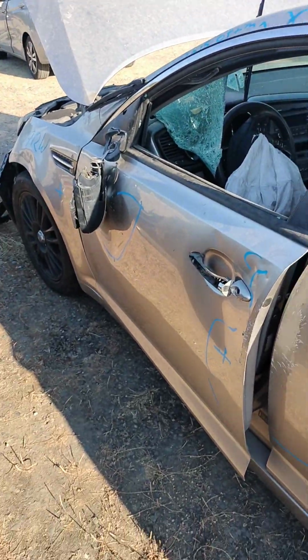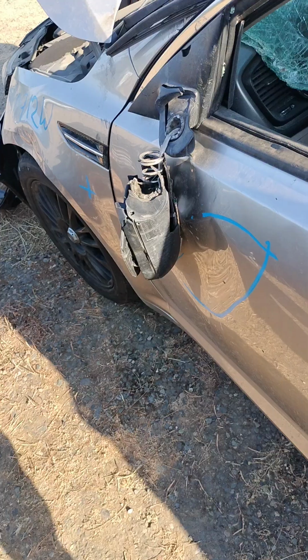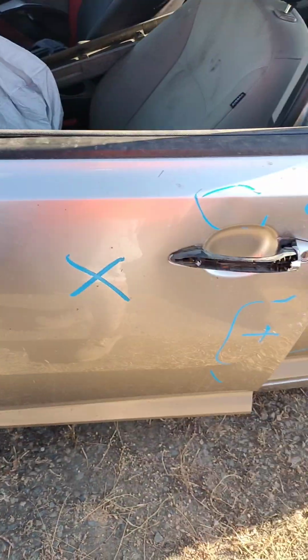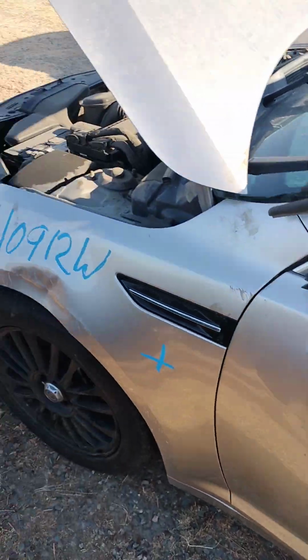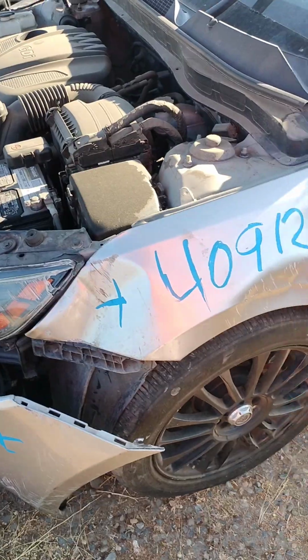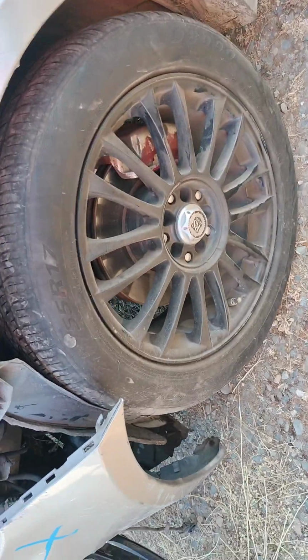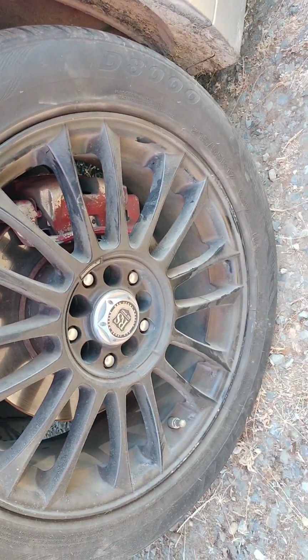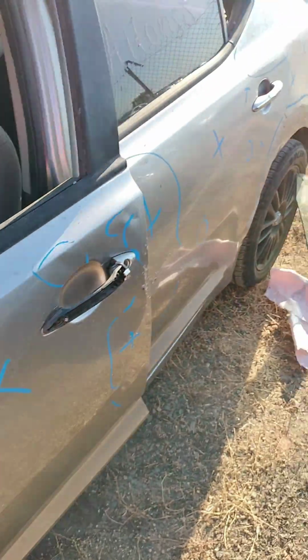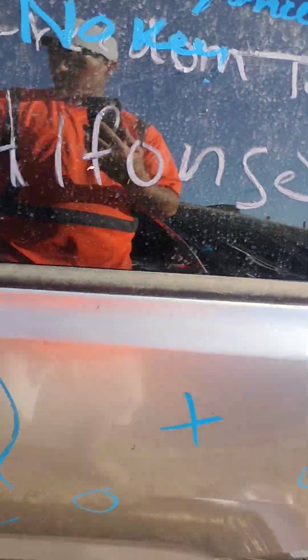This front door is no good. Side view mirror's no good, front fender's no good. These are 215-55 R17s. The steering wheel bag deployed, does not have a key.